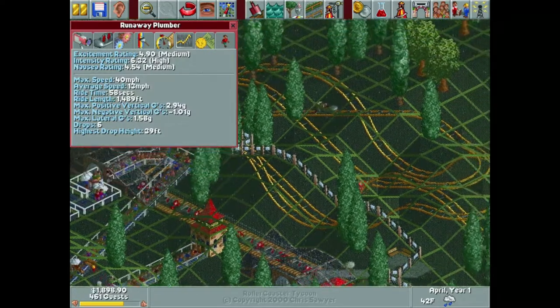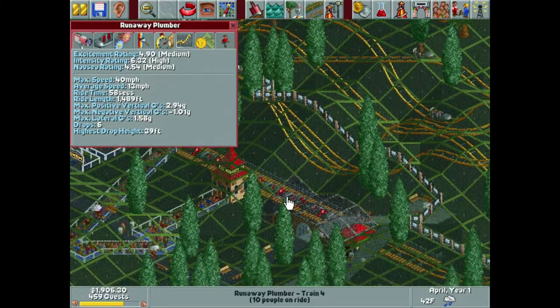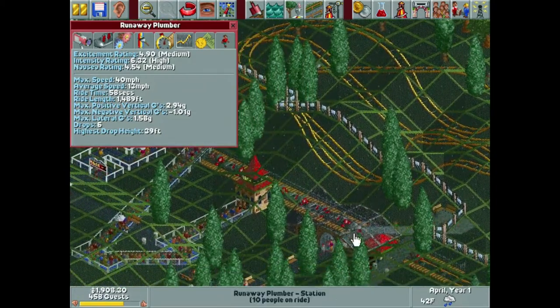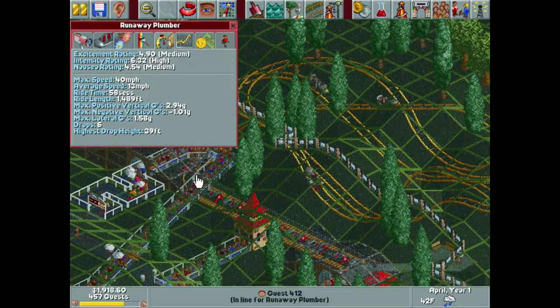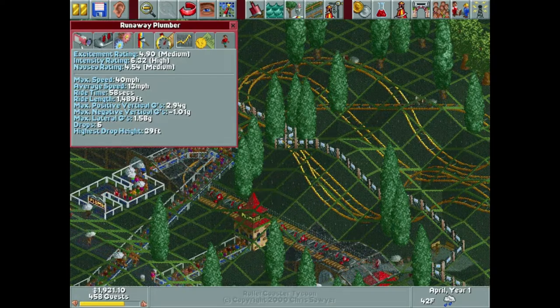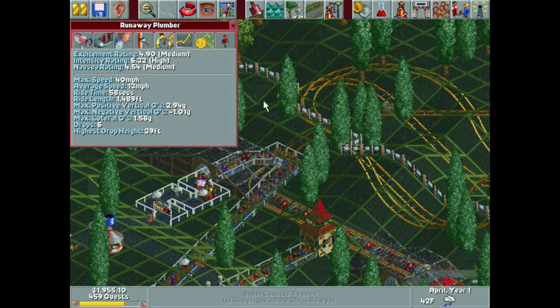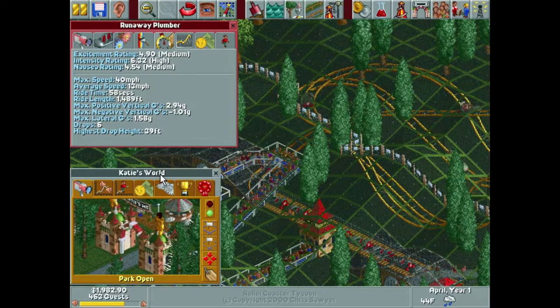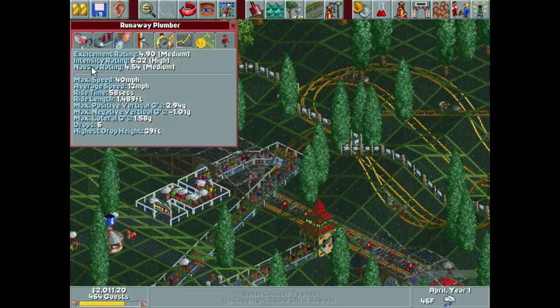This is a very cool ride. They ride two at a time, it looks like. And this station platform is entirely too long for what it is. It's only loading two people at a time, which takes quite a while to do. And then the station platform is just massive. We have way more cars than we need. So, because this park is named Katie's World, I thought it'd be cool to name all of our rides so-and-so's something. So this is Katie's World, and this can be the Rockets.